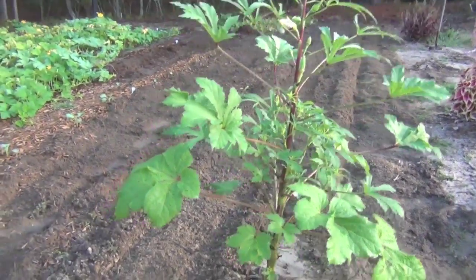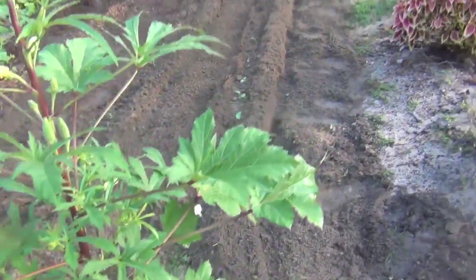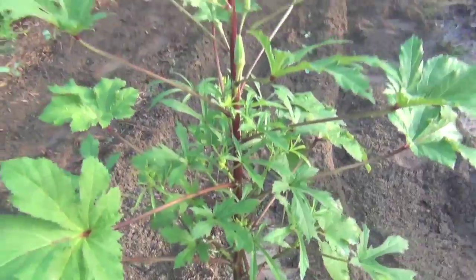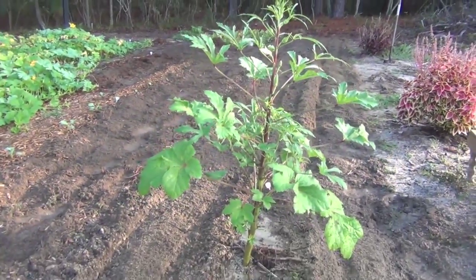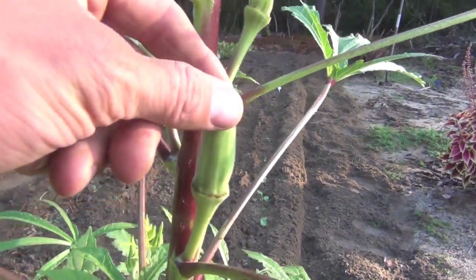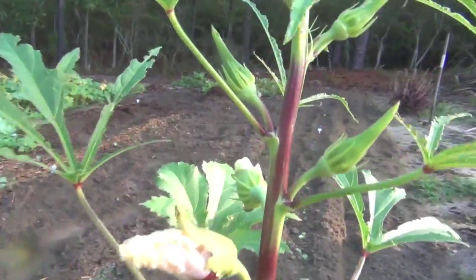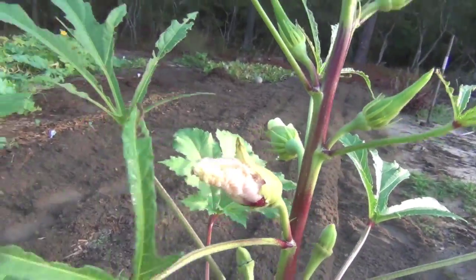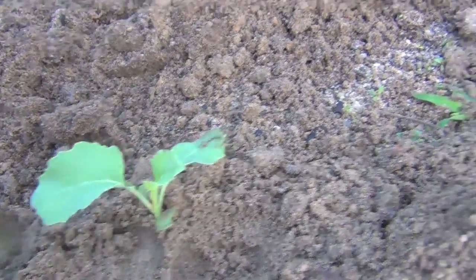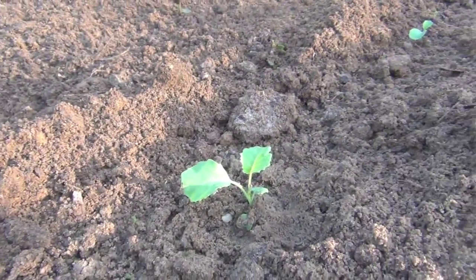All right, next we've got a red velvet okra plant, which I had planted the whole row, and the rabbits kept eating them, but this one survived. Look at this thing. It's growing really good. And I've got some okra. Once I start picking these okra, this thing's gonna take off and grow. There's a bloom that ain't opened yet. Right behind it, I've got some broccoli. I've never grown broccoli. This is my first try at it, so I'm gonna see what happens.